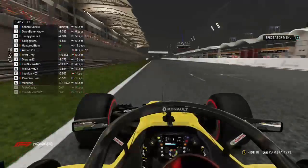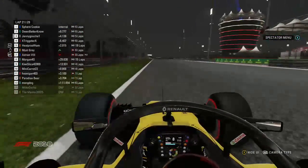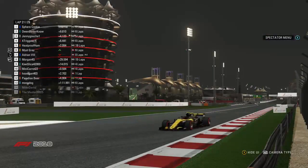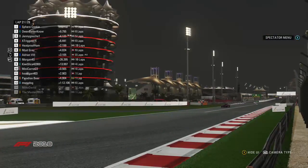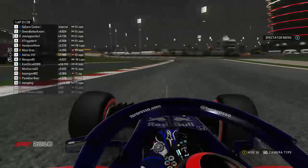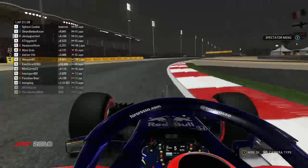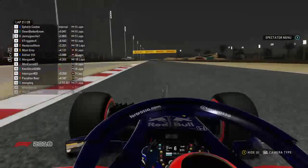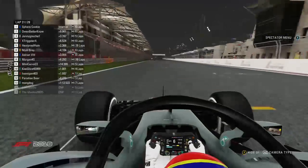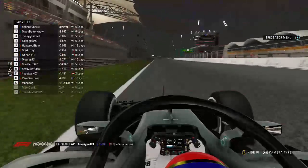Real shame. Adrian VIII currently trying to pit now. He's leaving the pits. Miss Grey now overtaking him as well. Adrian VIII will be returning right now in P7 from P2, so not too sure whether he's happy with that result, but he is going to be on the fastest tyres out of anyone on this track. So it's going to be interesting to see how the next 8 laps develop for Adrian VIII. With Mini Carrot, as I was talking about earlier, just managed to overtake Kiwi Slice at the final turn.